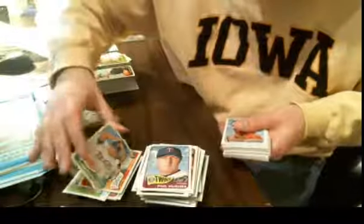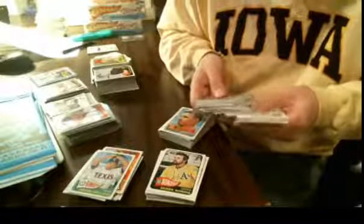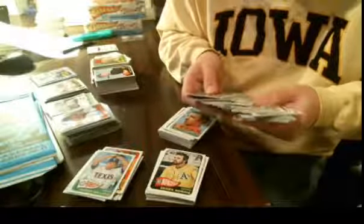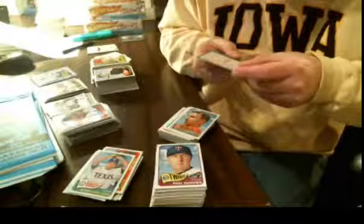Yeah, that out at third card was from the World Series. I saw that too. I don't remember seeing that before, but I'm pretty sure that's just one of the base. I saw it too, though. The one the Cardinals won. Oddball ending to game three. Cardinals win 5-4. Yep. It has the base code on it, so it's not an error or anything.